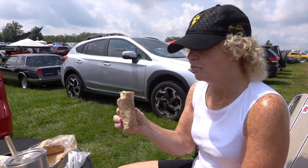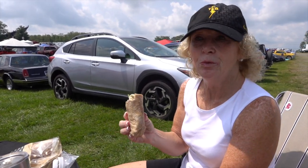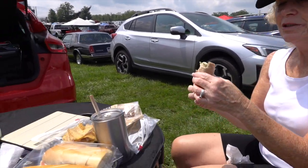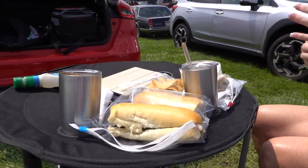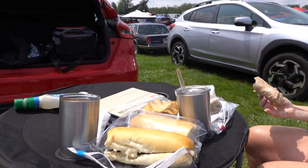So what do you got there? What is it? A chicken Caesar wheat wrap from Wegmans. Oh, looks good. Tastes pretty good too. I have a turkey sub with ranch dressing from Wegmans.